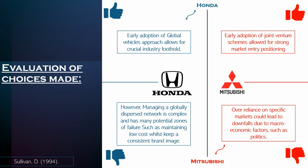The potential concern is that managing a globally dispersed network presents inherent complexities, such as communication from head office. Honda needs to strike a balance between adapting the global vehicle design to meet the demands of a diverse market, while maintaining cost-efficiency and brand consistency in their products.